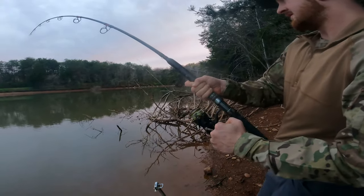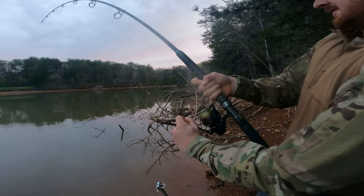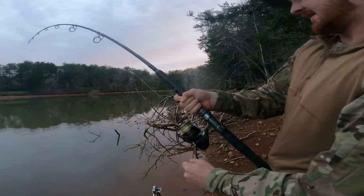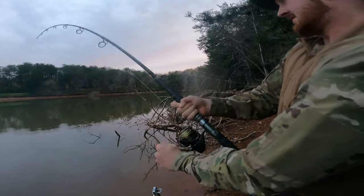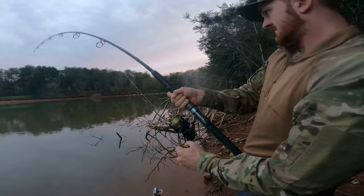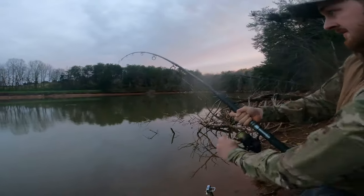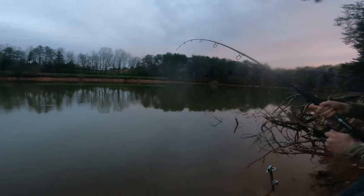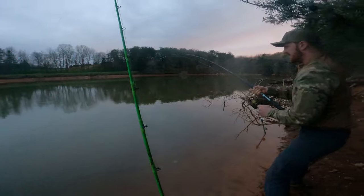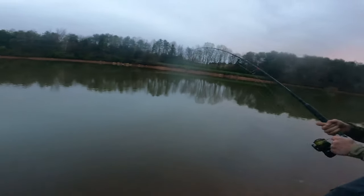That was a big head shake. I think that's a good fish. Yeah, it is. Feels like a good fish. He's trying to come out of it. You got the shakes? Yeah. You're definitely in a tree. Oh my goodness. I think he just came out of it. All right, come left, come left. Real quick, real quick. He came out of it. He's going left. He's right here. Keep coming left. Come around this rod.